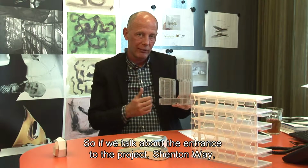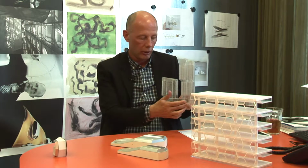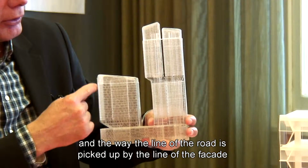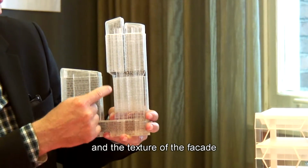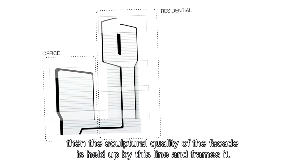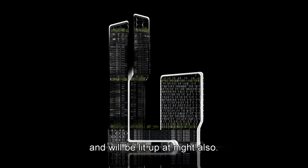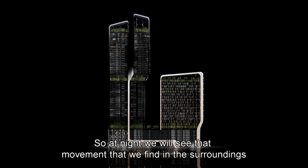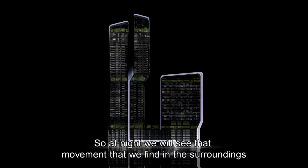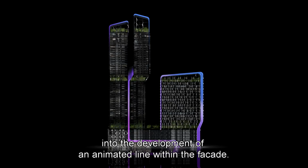So if you talk about the entrance towards the project, Shenton Way, the infrastructure of it and the movement, and the way the line of the road is picked up by the line of the facade and the texture of the facade, then the sculptural quality of the facade is held up by this line and frames it. So this line will be seen during the day. That will be lit up in the night also. So in the night we will try to see if that movement of the surroundings, we find it back in the way this light comes back into the development of an animated line within the facade.